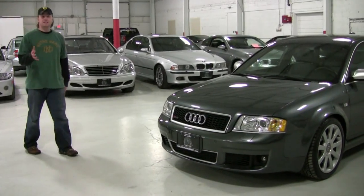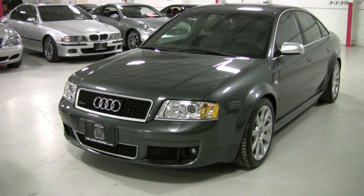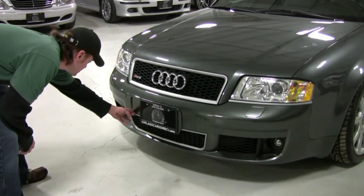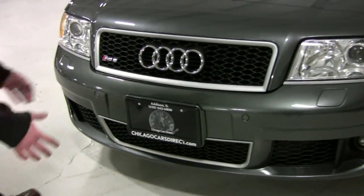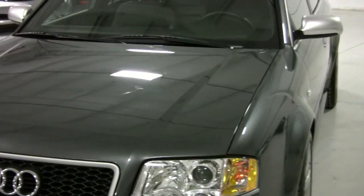This RS6 is a nice low mileage and extremely well cared for car. I don't have much in the way of blemishes or condition to really point out. The car is not compromised. There's a couple stone chips across the front, just in the lower bumper. You can see just a couple here by the plate frame. On the upper part of the bumper, there's really nothing, and this hood is in spectacular shape. All the way across, the car is factory original, fully stock.